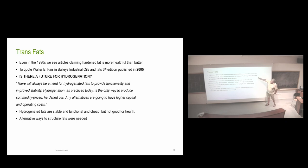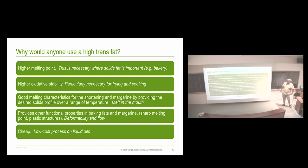And even in 2005, in Bailey's Industrial Oils and Fats, which is the kind of Bible of oils and fats, we can see that Walter E. Farr said there will always be a need for hydrogenated fats to provide functionality and improve stability. And hydrogenation is the only way to produce commodity-priced hardened oils. Any alternatives are going to have higher capital and operating costs. So we can see, even less than 20 years ago, people were still thinking that they were there forever. But of course, that's all changed.